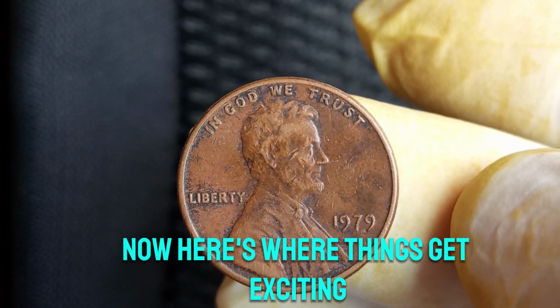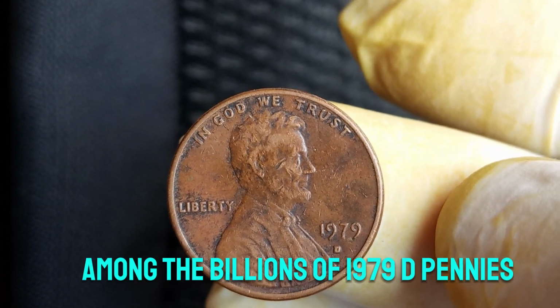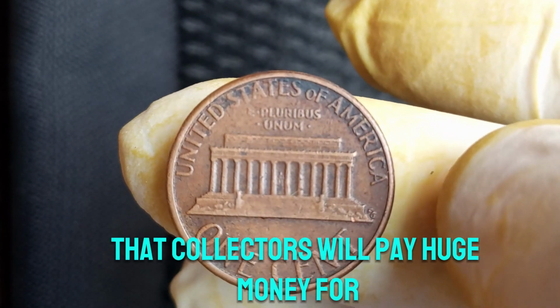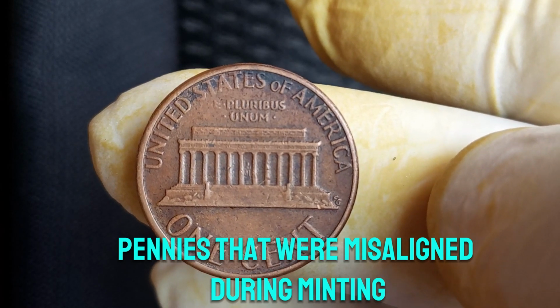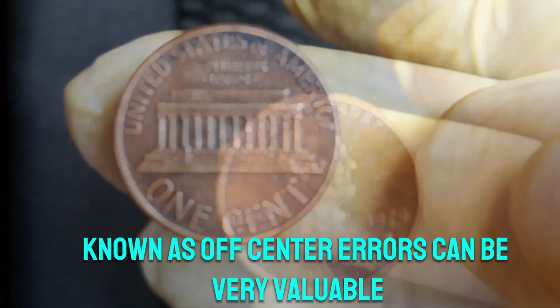Now here's where things get exciting. Among the billions of 1979 D pennies, there are a few error coins and unique strikes that collectors will pay huge money for. Off-center strikes, pennies that were misaligned during minting and have parts of the design missing, known as off-center errors, can be very valuable.